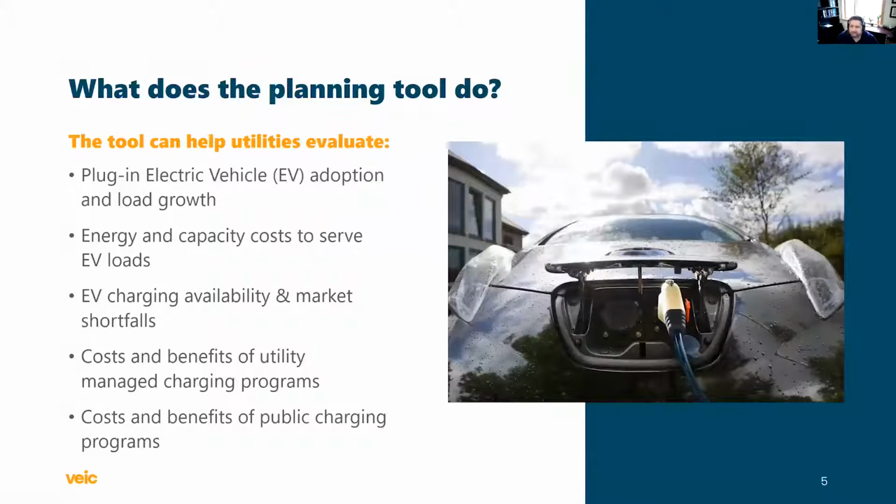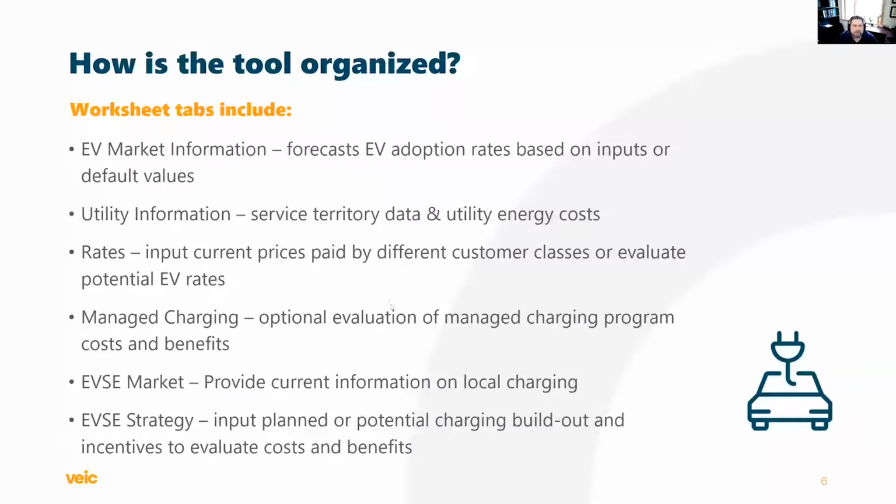Basically, helping utilities decide what sorts of ways they can influence customer behavior around charging, so that it's both beneficial to the customer and cost effective for the utility. And then it can also help you evaluate the costs and benefits of public charging programs, like I said. So how is the tool organized?